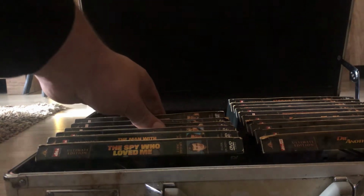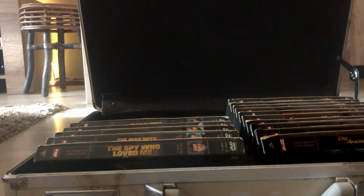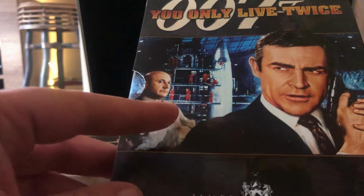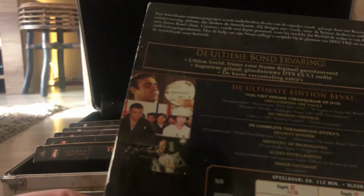Thunderball, it's got some iconic moments as well. I mean, that opening scene with Connery using the jetpack is absolutely fantastic. Next up is 1967's You Only Live Twice, which for the first time features Blofeld. This one played by Donald Pleasance, the iconic Donald Pleasance.